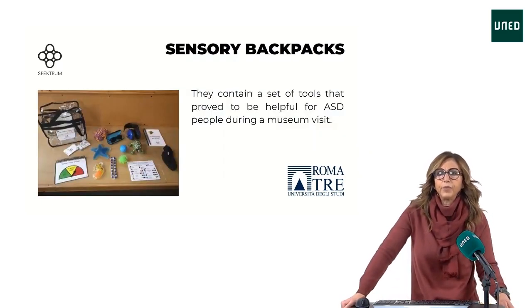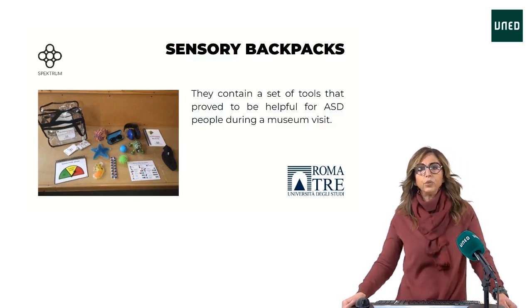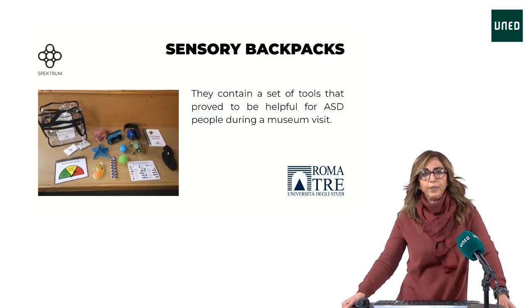Sensory backpacks, for instance, contain various set of tools that prove to be useful for ASD people during a museum visit.